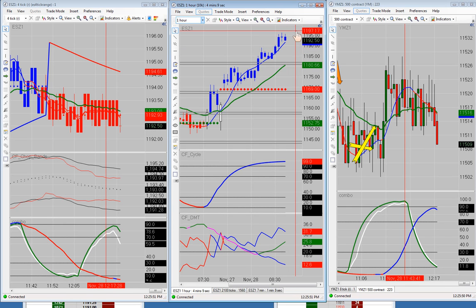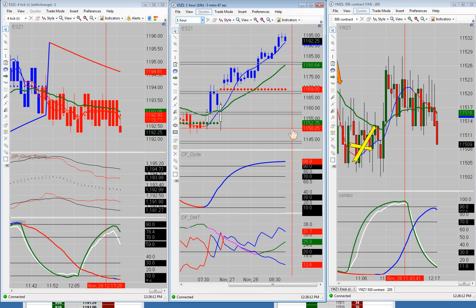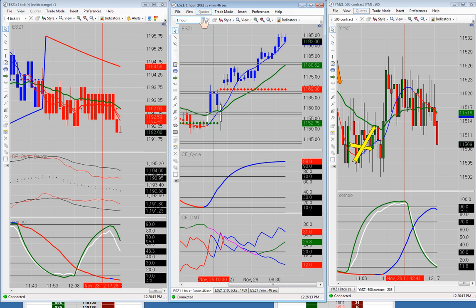But target-wise, 1200. If we get through 1196, 1197, that gave us a lot of trouble last week. And if we get through there, get through the 1200 level, I think 1210 is an area that may stop us and send us back down. We'll see what happens as we progress through the week, but something to consider, and we'll keep updating you as the trade goes on. All right, so that is our first swing trade for all the beta folks.